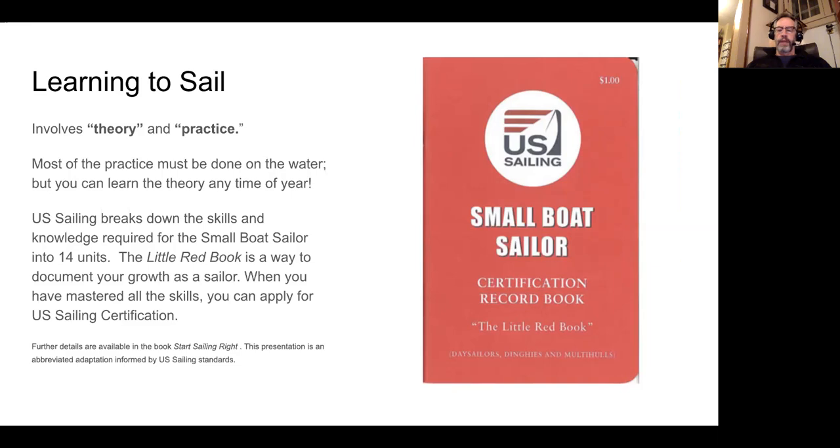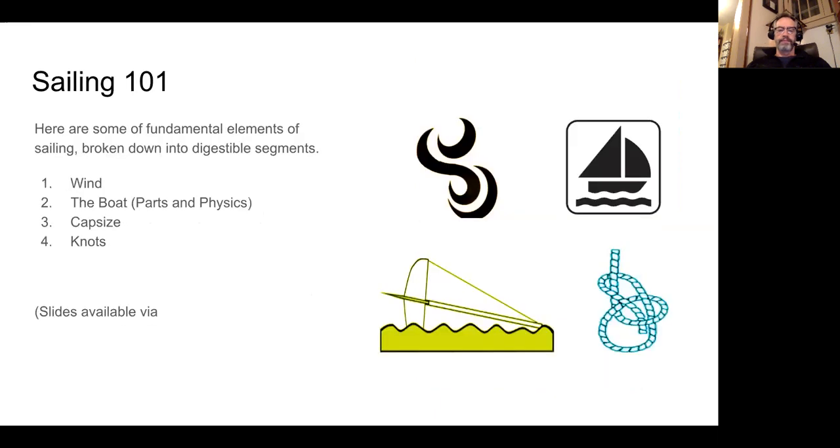And if you choose, you can keep track of your progress towards certification in the famous U.S. Sailing Red Book, where 14 skills are enumerated, and you can check them off as you progress through the curriculum. When you've mastered all of those skills and a certified instructor has signed off, you can submit it to U.S. Sailing for your official certification, if you'd like. And this standard is recognized nationally as proof that you have mastered basic level 1 sailing skills.